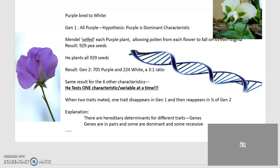And the reason I mention this is I want you, whenever you're looking at a research situation, to remember this picture of these purple and white pea plants, and remember that what you're doing is scientific. It needs a big sample size. It needs to be one variable at a time in most cases. You need to be very, very careful that nothing is affecting the research except that one variable that is changed.